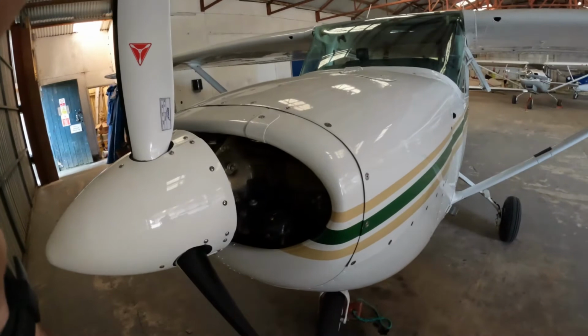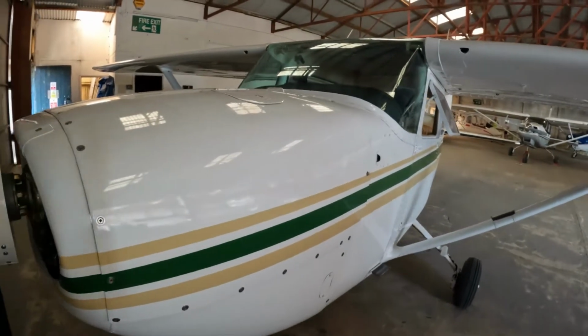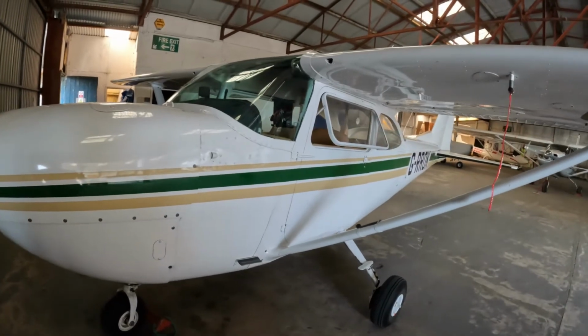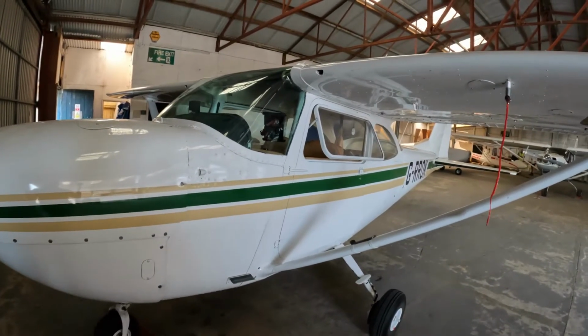So you're going from 145 horsepower to 210 basically. Oh yes, that's a big jump. Yeah, it is a big jump. And it's shoehorned into a very tight cowling. So does that mean it's quite a decent plane, like a quick plane?